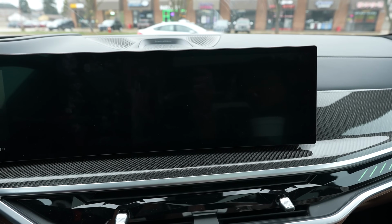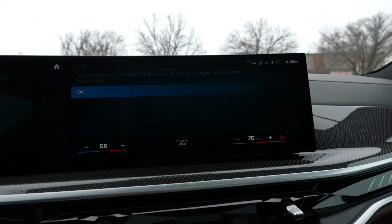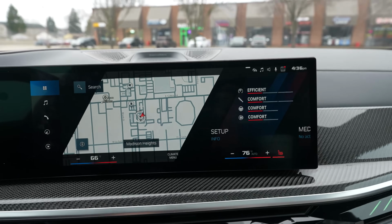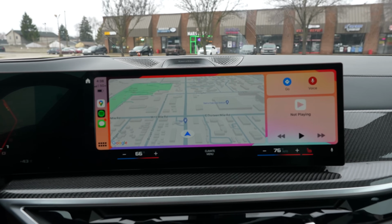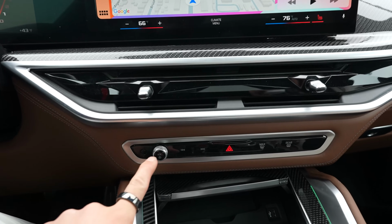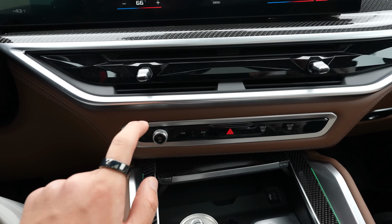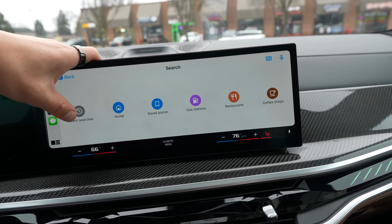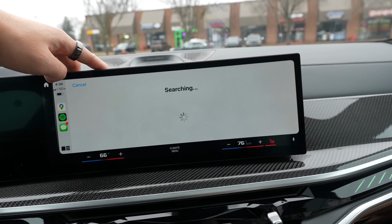Now that has turned off, so let's just wait for the reboot and see if this works. There we go. It took a second, but looks like iDrive has rebooted. We are good to go again. So if you need to reboot iDrive, just hold the volume power button here for 30 seconds. And looks like we're okay again. Search, recent searches. To Rivian we go.